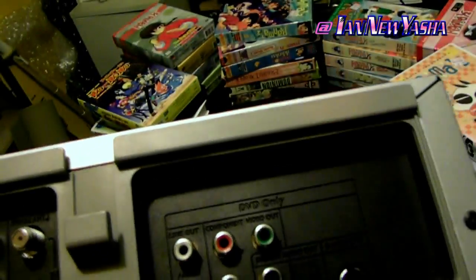There are also DVD-only output jacks, and as stated, they only output the DVD player's functions. It sucks because it has both S-Video and component YPbPr with optional progressive scan, as well as digital audio via RCA coaxial for surround sound.